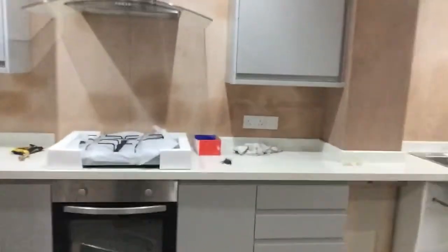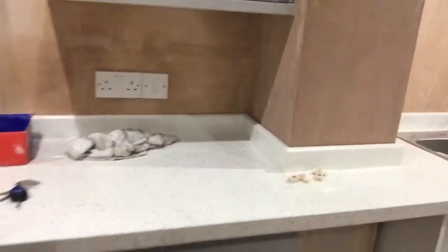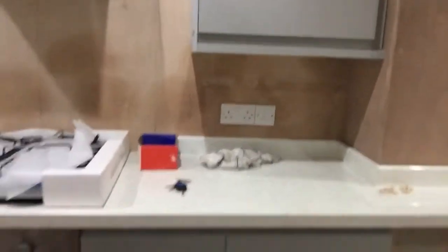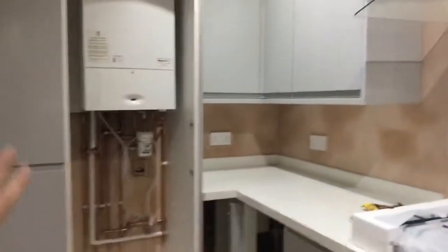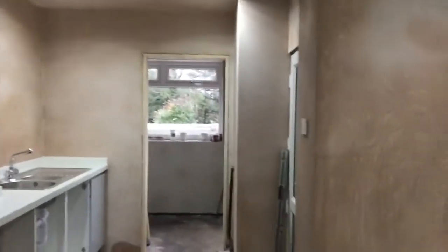We've gone for quite a nice quality worktop, because obviously we're going to be selling this house at a slightly higher price than we normally do with some of our projects. We've put a fitted fridge freezer in. We've repositioned the boiler, which was originally on this wall here. I'm going to hide that in the cupboard there. And then from the earlier video, you might remember, this was all a kitchen.